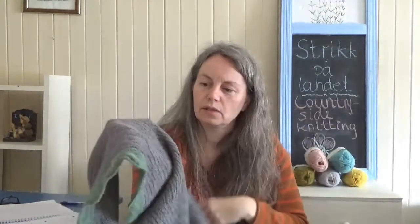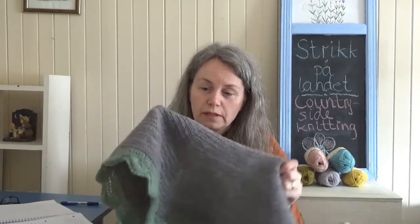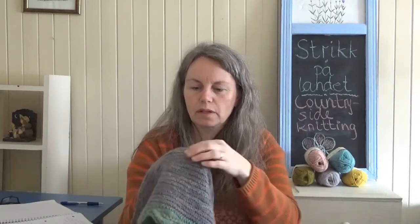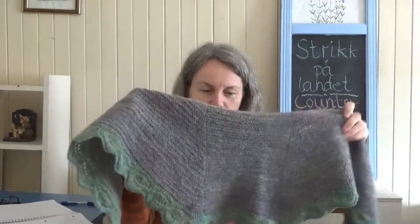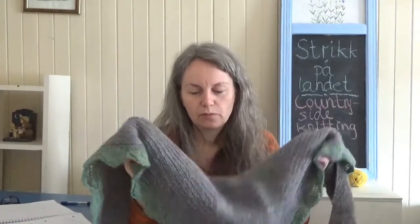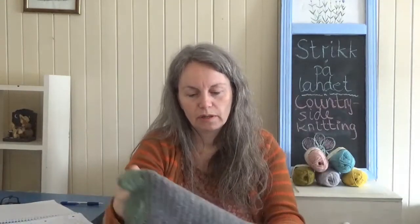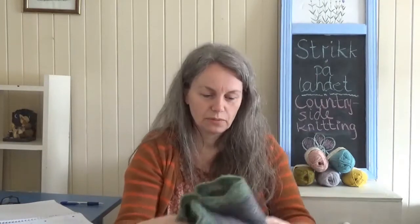When I had it in the washing machine just to soak out the water, I had pushed a wrong button, so it almost felted. So it's a little bit felted. But I noticed my mistake in time and I got it out. This is a little bit sticky for sure. So if I get more of that yarn, I think I will make a hat or mittens or something with it. But this shawl is wonderful, beautiful.